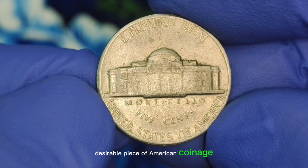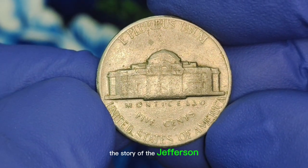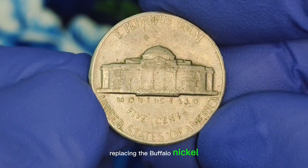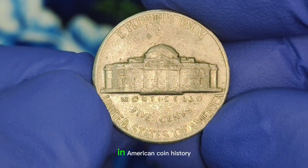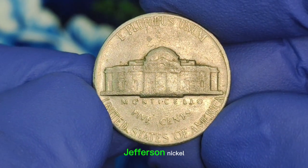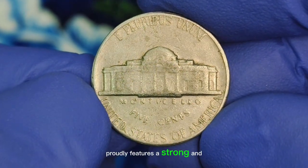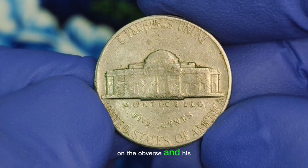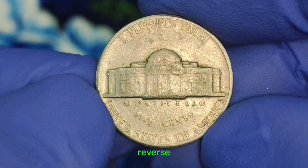The story of the Jefferson nickel begins in 1938, replacing the Buffalo nickel and introducing a new chapter in American coin history. Designed by Felix Schlag, the Jefferson nickel proudly features a strong and stoic profile of Thomas Jefferson on the obverse and his historic Monticello home on the reverse.